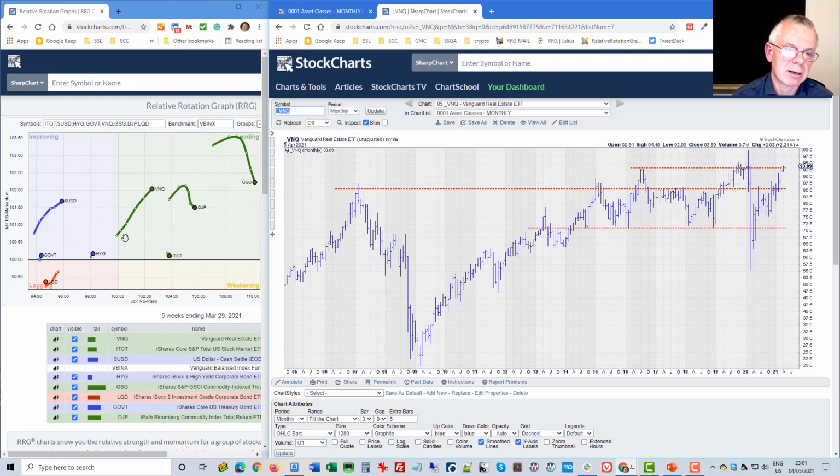That's actually coinciding with this nice tail moving into the leading quadrant at a strong RRG heading. We obviously had stocks here which is still comfortable inside the leading quadrant. Very short tail, meaning a stable trend, which is exactly what we're seeing on this monthly chart.